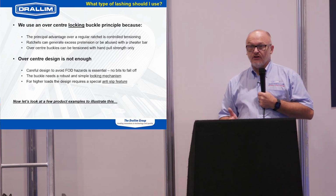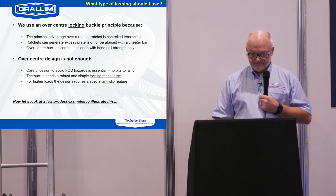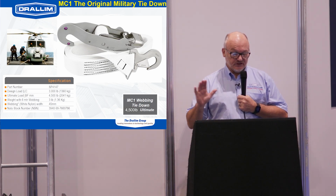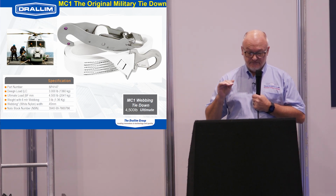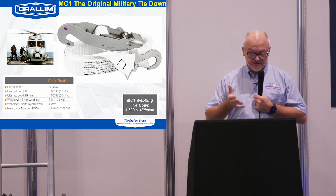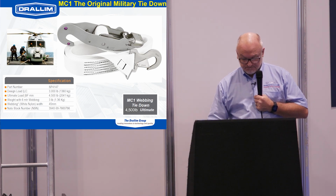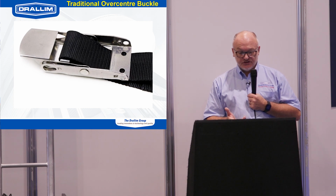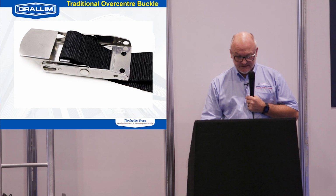So let's have a little look at some product examples to illustrate this. This is our basic standard. It's a military tie down that we've supplied for decades. It's our 4,500 pound ultimate load, which is adapted for most smaller helicopters. If we take a look at the design, that's a traditional over-center buckle. No locking feature, not necessarily FOD proof.